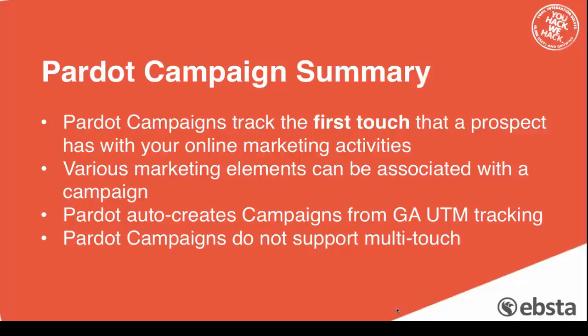It's worth also saying that Pardot also creates campaigns from the UTM tracking on links. So if someone clicks on a link that has UTM tracking and that has a UTM campaign, if the person doesn't already exist in Pardot, Pardot will pick up the campaign, create the campaign in Pardot, and associate that person to the campaign. And last but not least, Pardot campaigns do not support multi-touch. It is just the first touch from your online marketing activities.